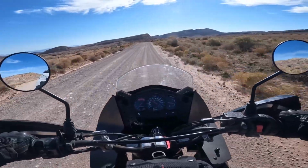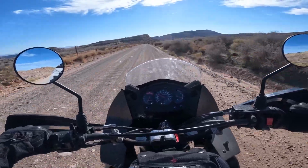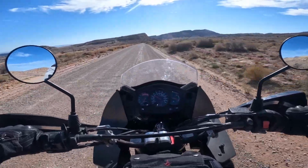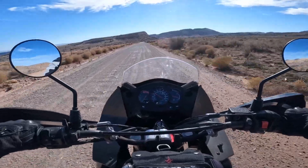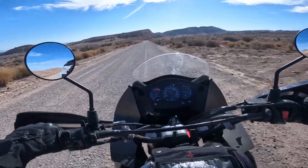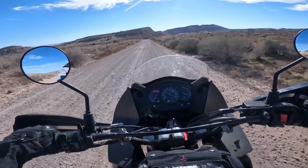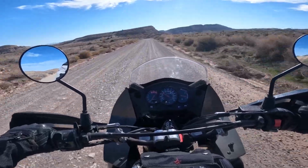Well, I'm starting to get fairly comfortable on the KLR, on the dirt, and on the asphalt, to be honest, with you spending more time on it. I haven't even touched my 250 in a while, but that's the way it goes, you know the story. And I am thoroughly enjoying the KLR.